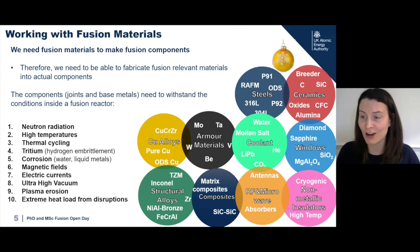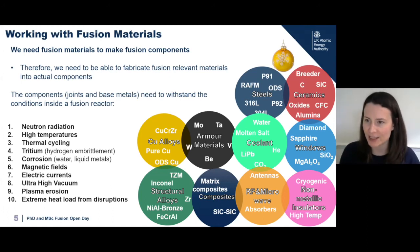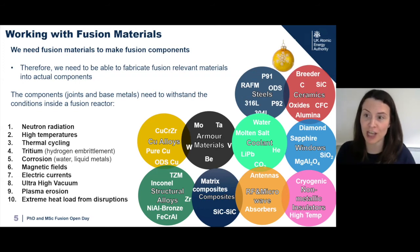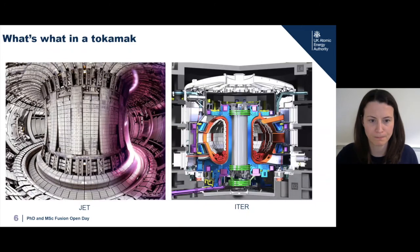Now that would be hard enough, given the challenges that Annika's just been telling you about, all the challenges that these materials need to survive. But then when you're looking at joining them together, you need to consider how those joints are going to be weaker than the bulk material, what effect that's going to have. So there's a lot of engineering challenges to do with how you take these materials and process them into the components that are going to build your reactor.